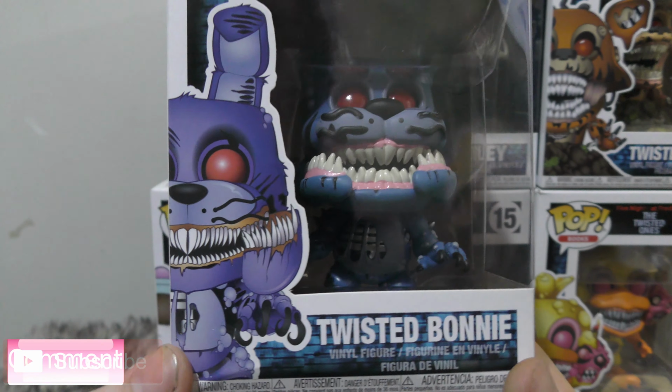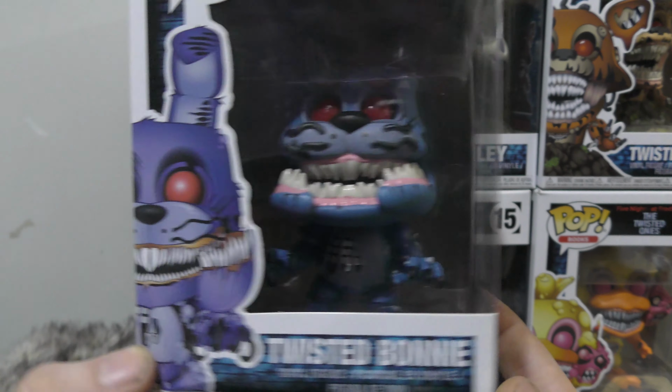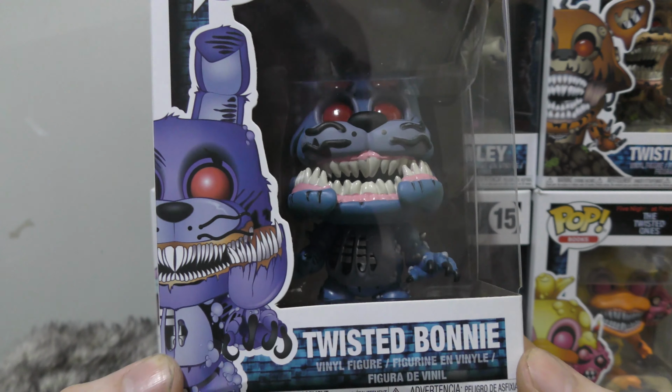Alright guys, so we're going to move on to the Twisted Bonnie. This one looks absolutely atrocious, to be honest. I don't really like the look of this one. But we're going to have a look inside this and have a look at the details.